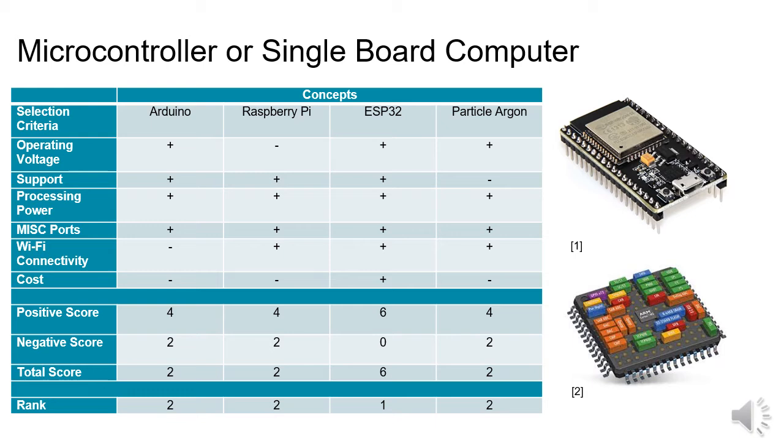The next thing we looked at was the ESP32. This hit a lot of what we were looking for. Since it had the right operating voltage, there was a lot out there for support. It had Wi-Fi connectivity directly built into it, and the cost was very reasonable. We also looked at the Particle Argon, another board that had Wi-Fi built right into it. However, this item was more expensive than the ESP32. So in the end, we decided to go with the ESP32 for our microcontroller.